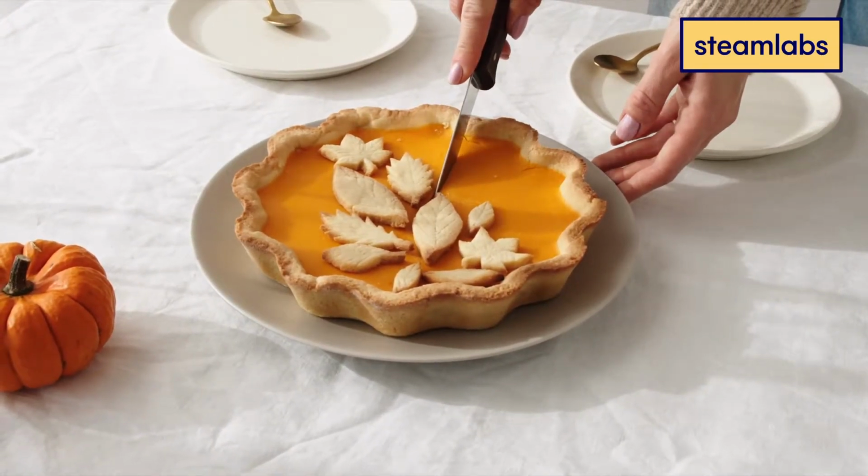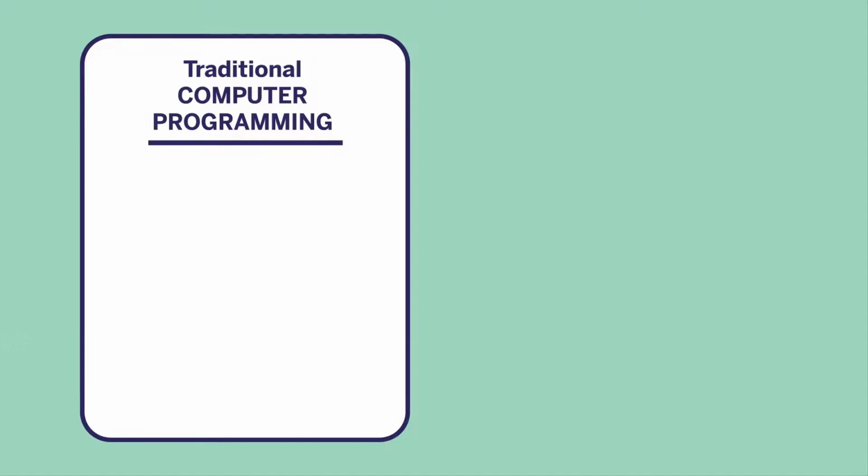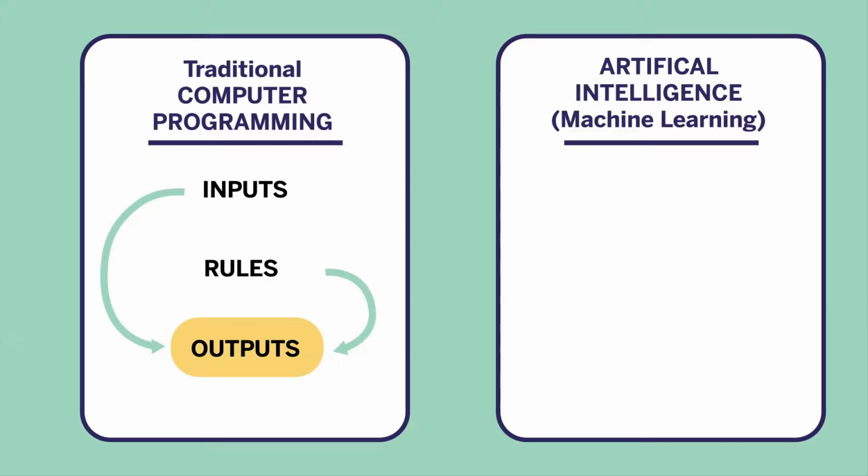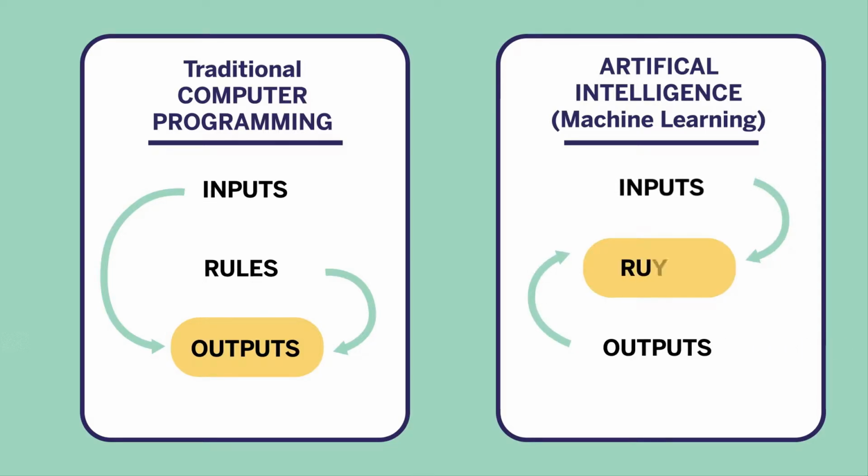It is important to note that unlike traditional computer programs, where humans give the machine the input and the rules, and the machine uses the rules to figure out the output, the AI using machine learning is not aware of rules in the beginning. It is given the inputs and the outputs, but it develops the rules throughout its training. The end result is the same.